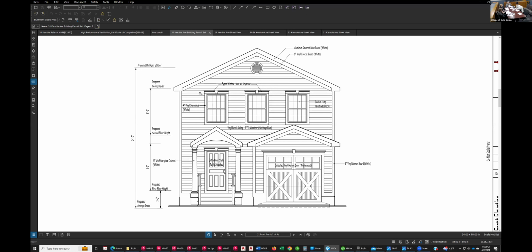I have not been on the board, nor have these two, for a new build, so I feel like this is a bit more complicated. Well, the issue is, according to our guidelines, if I am not mistaken, we're not allowing any vinyl siding.